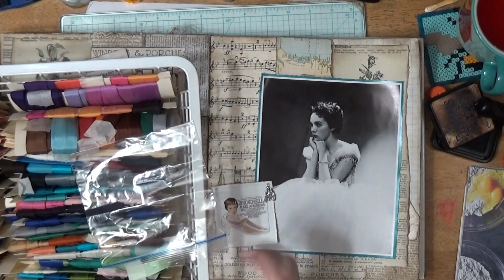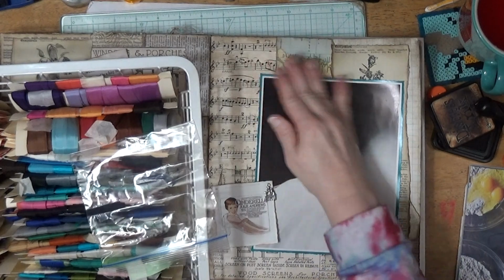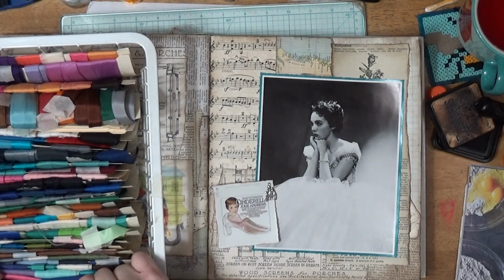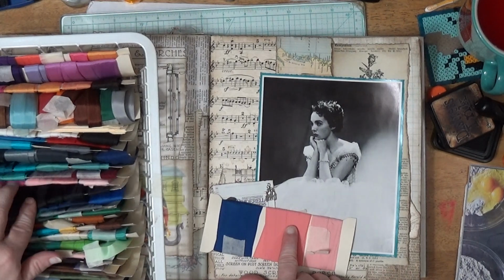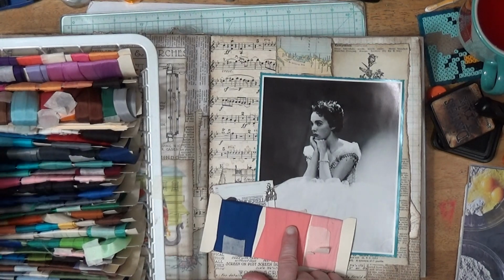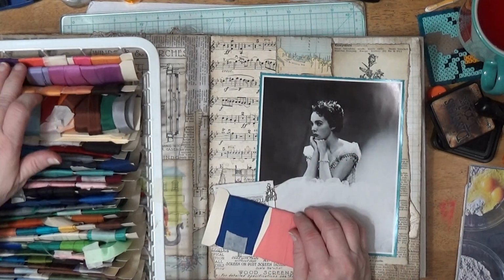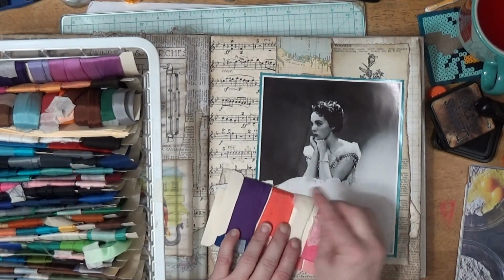Okay, let's see. It's not sticking down. I need more glue. Maybe this color. I mean, the first thing you think is pink, but I don't want pink because I love this color. This is kind of a coral. This color is pretty too. This color is really pretty.